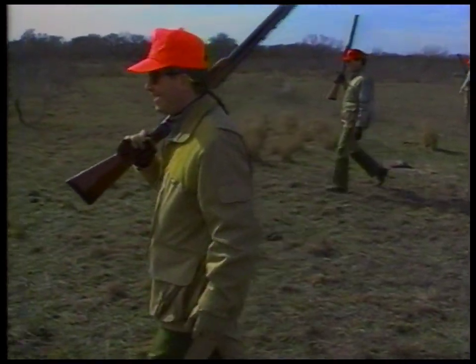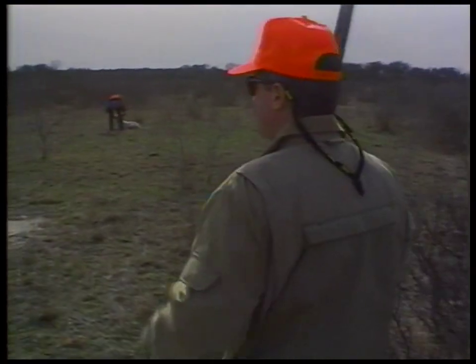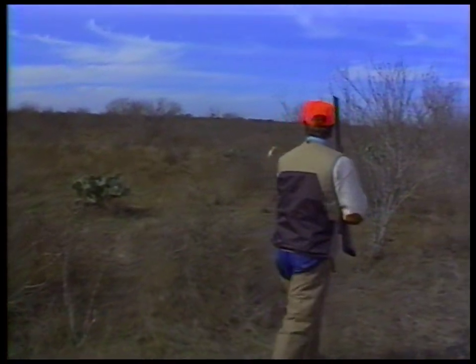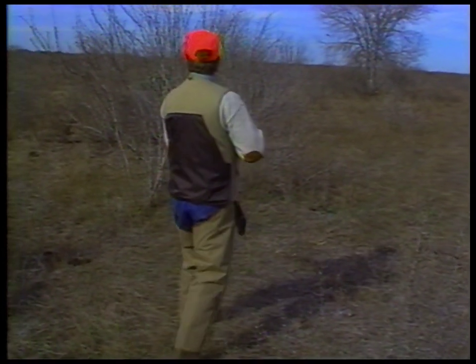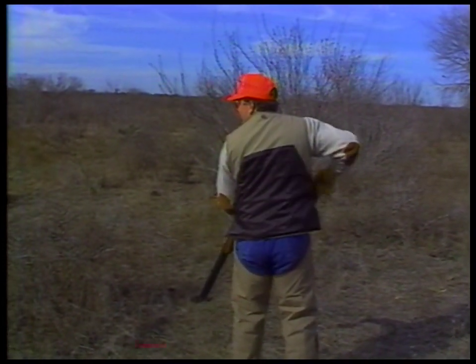Look at those feathers. I've never seen a dog work like that in my life. Is that incredible?